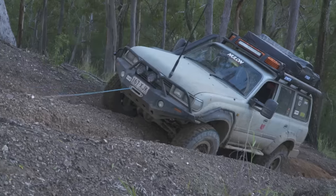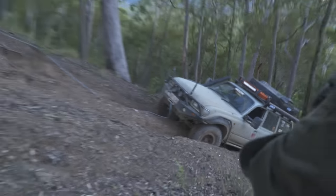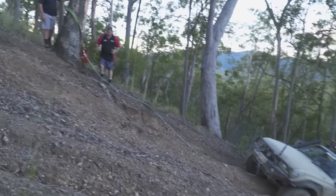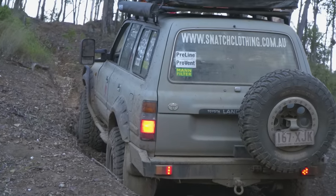What's going on here is this hill hasn't been driven in a very long time, and the weathering process has meant that the rain has washed a lot of this stuff back into the track, causing it to be extraordinarily slippery. Lucky for us, there's an abundance of quality trees all along this track, which means we've got no shortage of anchor points.